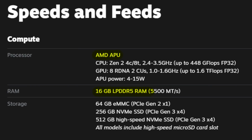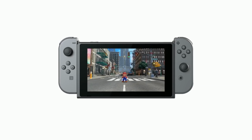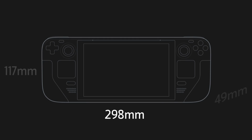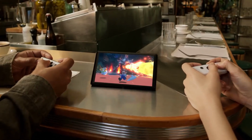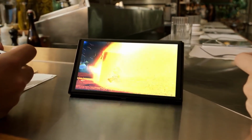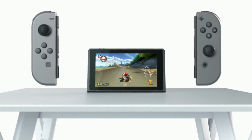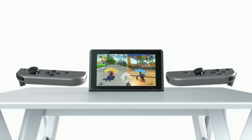The Steam Deck will include an AMD APU, Zen 2 CPU, and RDNA 2 GPU, and it will pack 16GB of LPDDR5 RAM. It will also be bigger than the Nintendo Switch, measuring 298mm wide, 117mm tall, and 49mm thick. Compare that to the Switch, which is 117mm wide without attached Joy-Cons, 102mm tall, and 13.9mm thick.